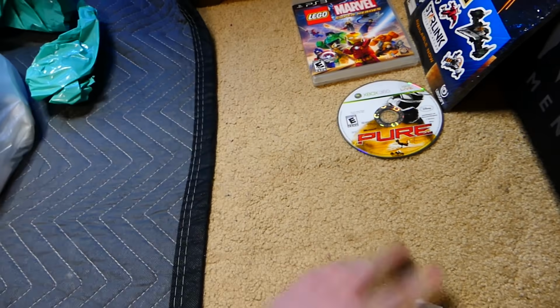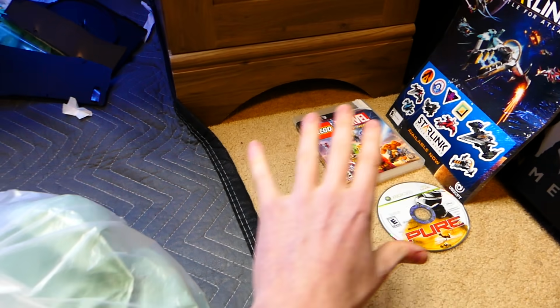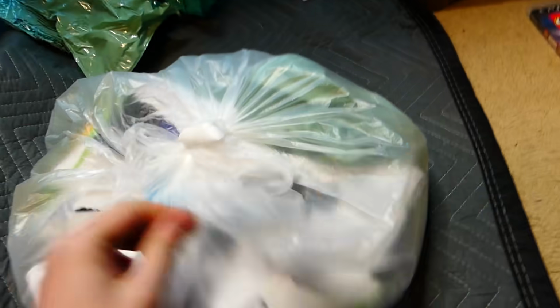But I think that's it for bag number one. Throw it to the side. And let's get into bag number two. Bag number dos. So far, so good. Got 3 items that are worth keeping, so definitely worth it. But now this is the smaller bag and lighter bag. So maybe not smaller, but definitely lighter. Let's get into it.